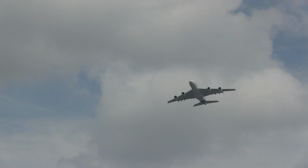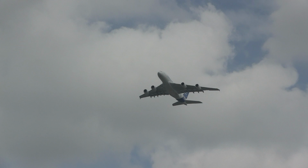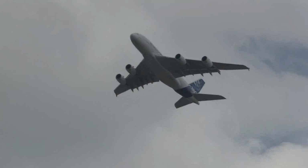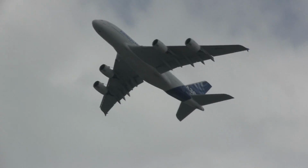The A380 is one of the most advanced, spacious, eco-efficient airliners in service. Now the combination of passenger load is, well, endless really. You know, this one is around about 500 passengers in a three class configuration.